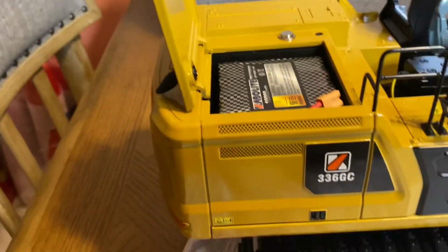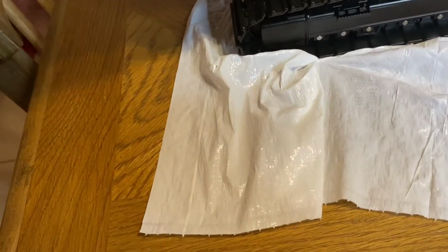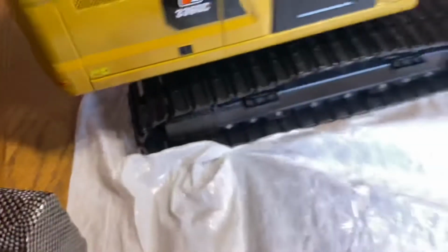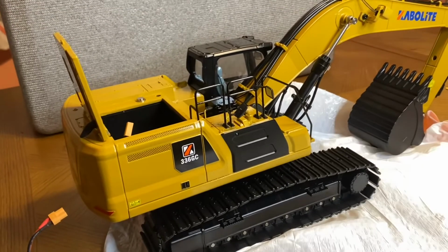Under this is where we have, obviously, the off and on switch and the battery. So let's go ahead and pull this out. Just out of curiosity, I just want to look in there. So looks like this is an XT30 connector. And it says DC 7.4 volts. So I don't think you can run 3S on this. I don't think it can handle it. It's not made for it.